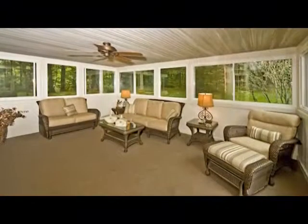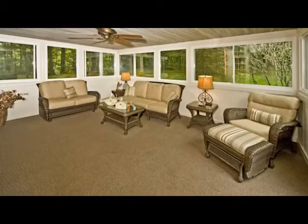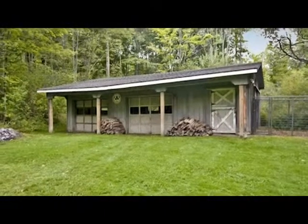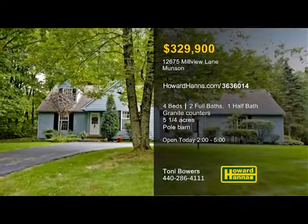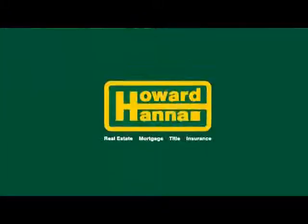Walls of windows in the three-season sunroom frame wooded views across 5.25 acres of ground. The pole barn has water and electrical service and could be used for animals with little modification. Take time between 2 and 5 this afternoon to enjoy a tour with Tony Bowers.